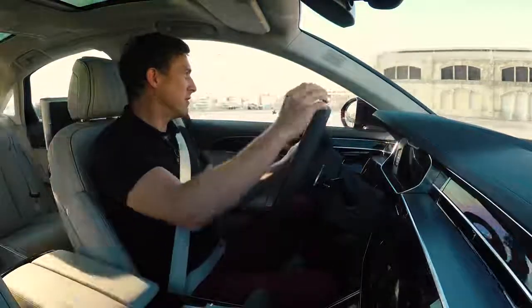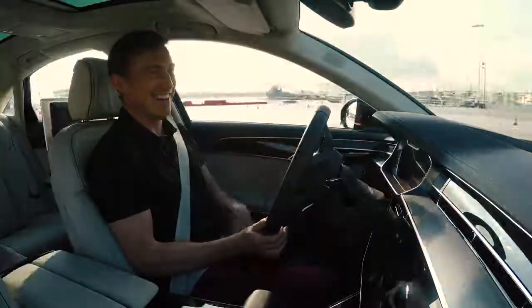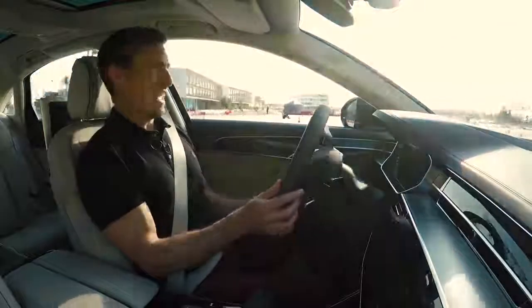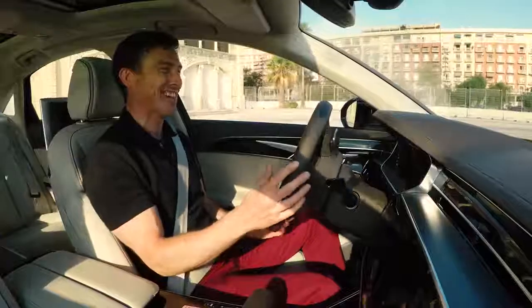So into the first bend, I can already notice it. Look at this. I'm going around the same course, and it's as though the car has just shrunk. It's like I'm driving something like a small family hatchback, not a big limousine. Look at this. This was a really annoying turn earlier. Look at that. It's just so easy.